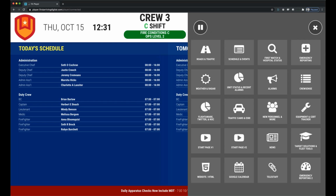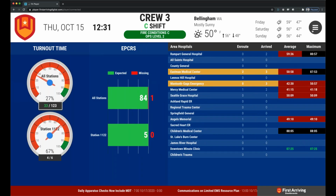Okay. The microphone should be unlocked. You should be able to unmute yourself and ask a question. So I think the first one that went up was Alex. Go ahead. Hey there. I apologize, I missed the very beginning, but I assume it's a seamless integration with emergency reporting, and does it work with Active 911 as well?